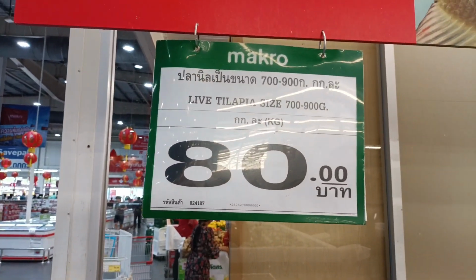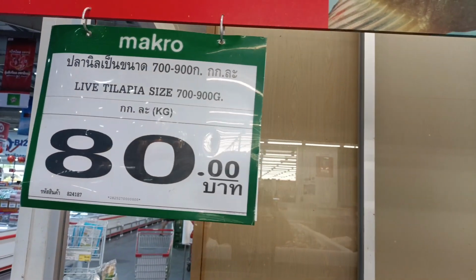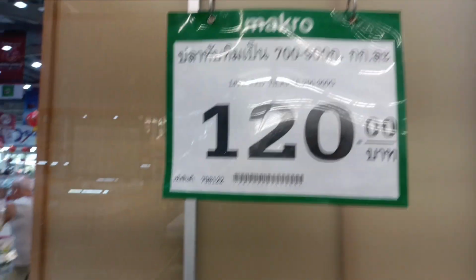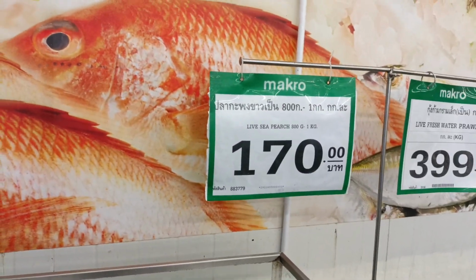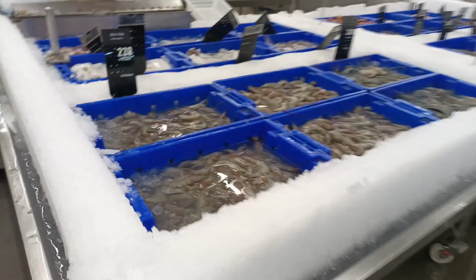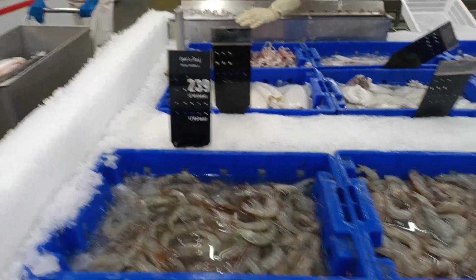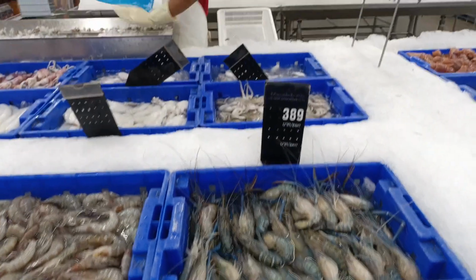It's a tilapia. 80 baht per kilo. 120 baht per kilo. It's the same thing. Here, 170. And so on. And here, more shrimp. There's a lot more shrimp here. Different sizes, different prices. But these are as fresh as you can get them, I think.